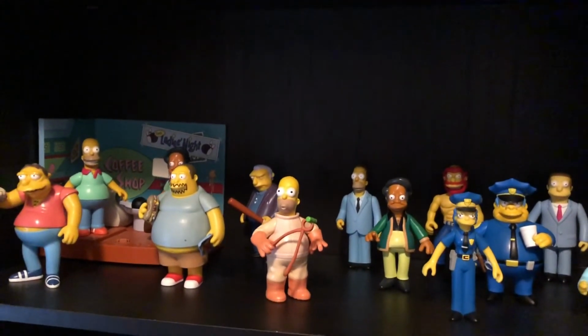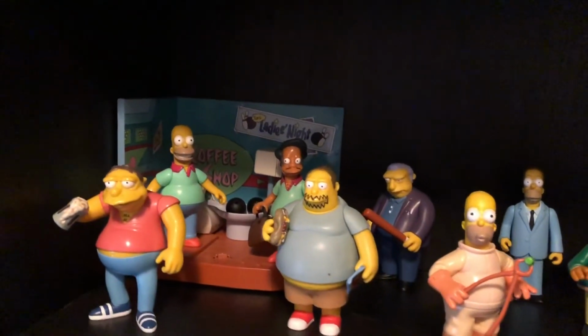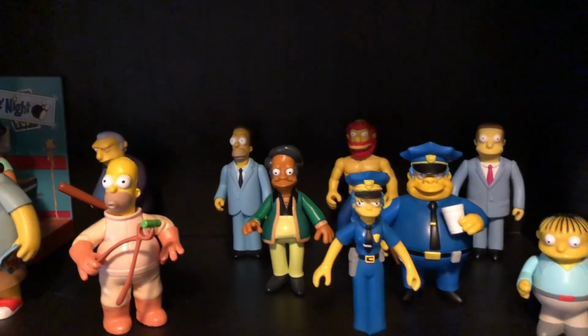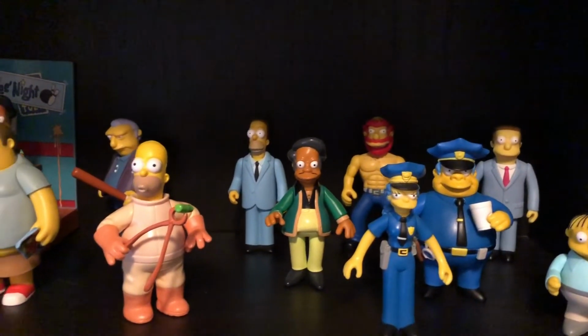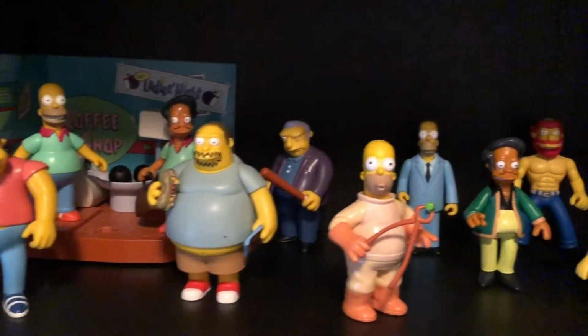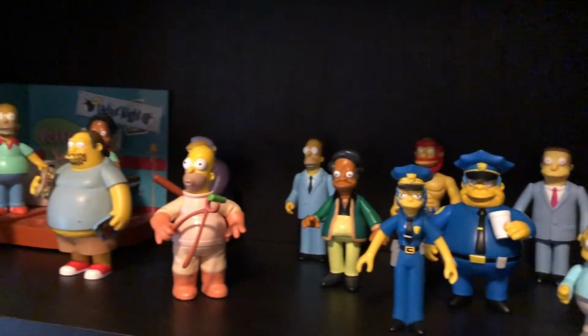Below that we come down into the World of Springfield collection. Now I bought the majority of these as a lot and did a video of that, I think about a year ago now. And I've added a couple pieces here and there. Probably not all of these pieces will continue to stay in my collection as it grows, because I don't need the whole of Springfield. I just need the key pieces.